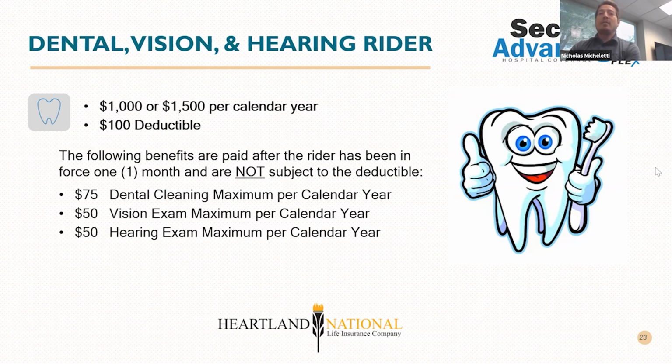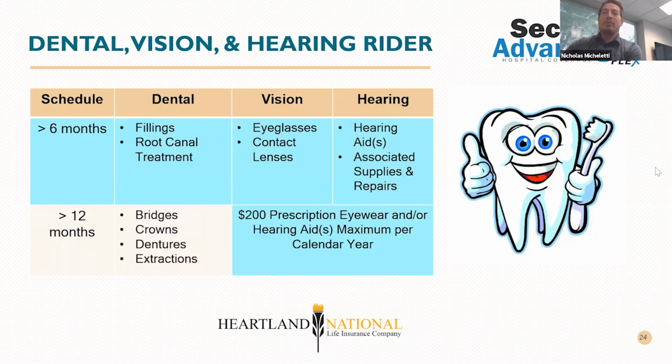So you've got your client, you're enrolling them in a $1,000 benefit dental, vision, hearing product with our client. Go ahead and schedule that dental cleaning 3 months out, and we'll pay a $75 benefit for that dental cleaning. You can get a vision exam scheduled for $50 worth of benefit, or a hearing exam scheduled for a $50 benefit as well. So those are more of the preventative benefits that you can schedule 3 months out that aren't subject to our deductible.